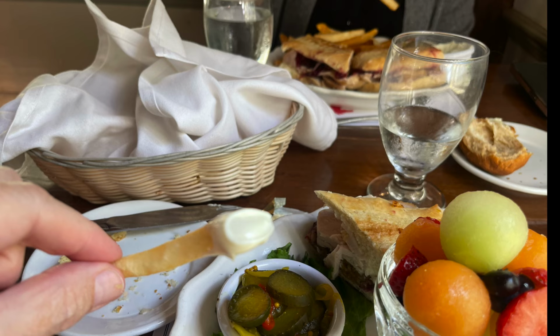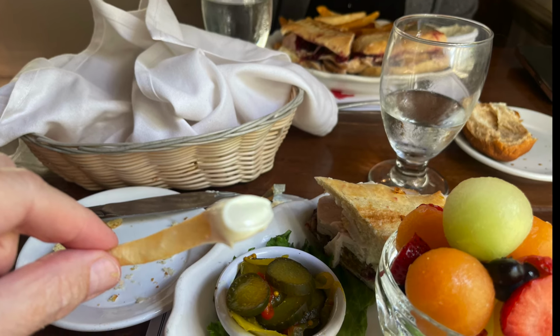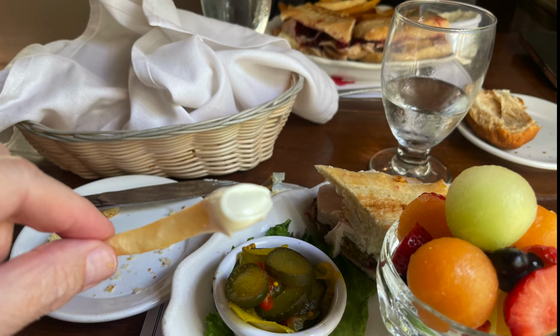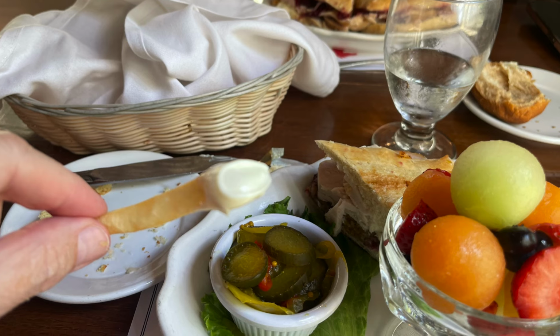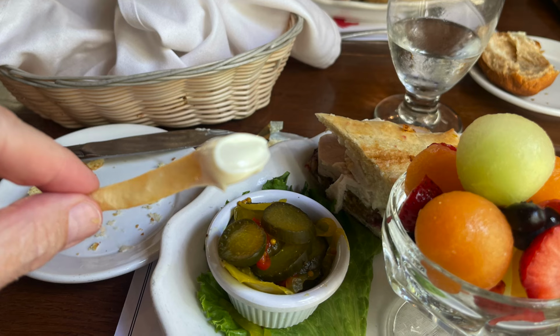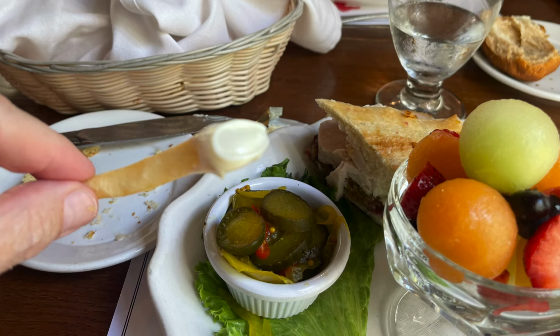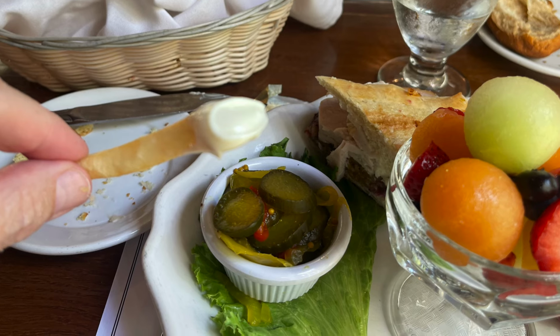We each ordered the Thanksgiving panini and it was absolutely delicious. But here Linda was making me try a French fry dipped in mayonnaise. That's how she loves to eat them. I'd never heard of that before, so I did try it, and it was good. It was different, but I think I'm going to stick with my ketchup.